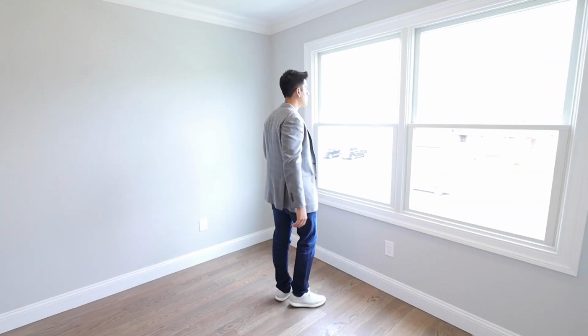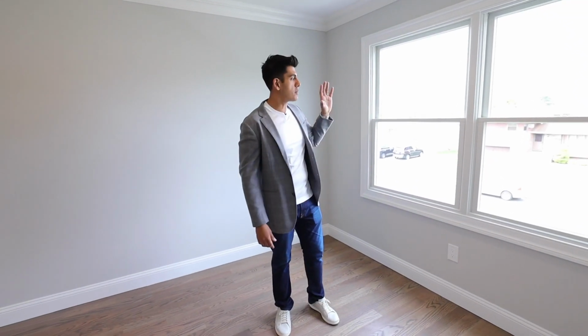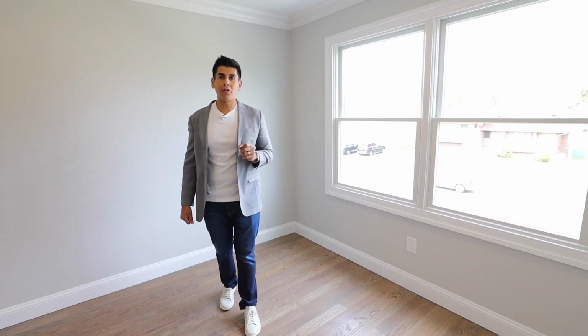And these large windows bring tons of natural light, and I can't stress enough, so many builders use vinyl windows. This builder went out of his way to use Andersen 400 series windows, and some of the things that you'll never replace in a renovation are things like the Andersen windows and these high quality wood floors, and this builder checked all the boxes.